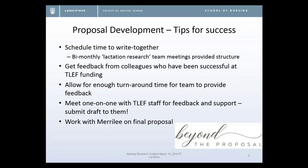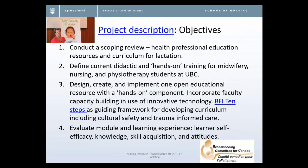at other funding, allowing for enough turnaround time so that the team can provide feedback, meeting one-on-one with the TLEF staff. Nicole and Flaviana both had sit-downs, and then at the end, as we were doing the last draft, making sure Marilee has her eyes on the final proposal, especially the budget, as has been mentioned.